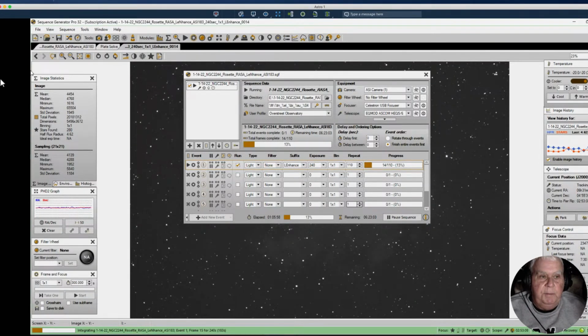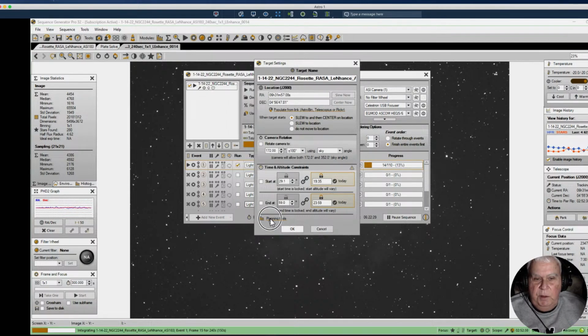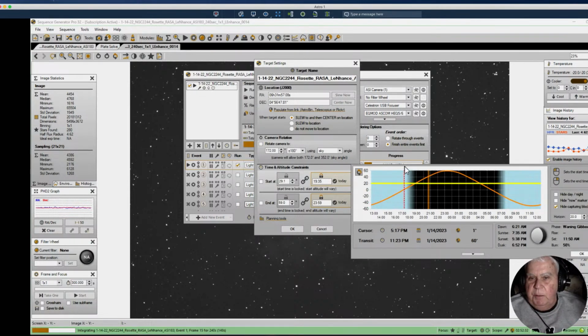Okay, I have opened my acquisition software, Sequence Generator Pro, and I have programmed the camera, telescope, and mount to image, take 110 images of the Rosette, and that's going to last all night. I don't know what time we'll stop, but let's see.